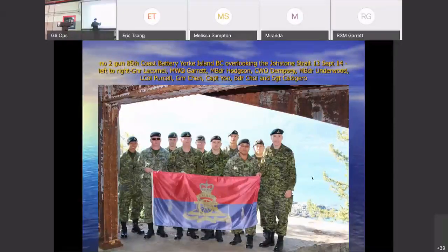You might recognize all the people that are in here. Bombardier Choi, Lieutenant Colonel Purcell, Bombardier Underwood, Captain Dempsey, Sergeant the RSA. Thank you. The RSA. And Bombardier Lacamel, he was always smiling on the trip, but we were pretty sure he was up to something. Okay, he was having a good time. Sergeant Hodgson, thank you. Go ahead.